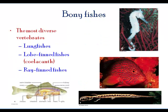The next group are the bony fishes. There are three different kinds: the lungfish, the lobe-finned fishes, and the ray-finned fishes. And they're the most diverse. So anytime you go and get a fish and you're eating it, you're probably eating one of these bony fishes.